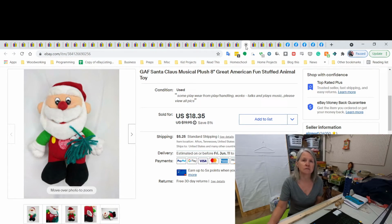He made noise. Well, he talked and played music when you squeezed him. So make sure when you sell this type of stuff that you always ship them in a box, because you don't want them to get damaged, or this didn't have a replaceable battery, so you don't want them making all that sound and possibly no longer work when they get there. So I always make sure I ship this type of stuff in a box.